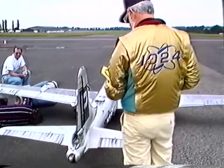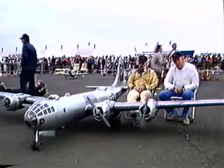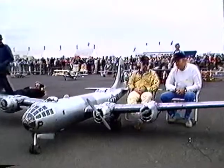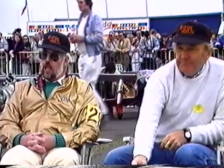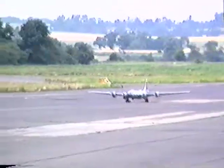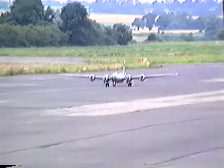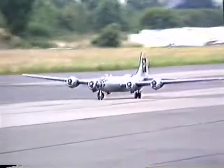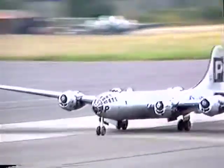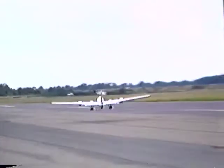It was on a strip where there wasn't an alternative runway, and it flew beautifully right from the first flight. In fact, we've had no problems, touch wood, whatsoever with the B-29. It's a superb flyer, and it really is a soft and gentle model to fly. The only thing you've got to be aware of is that there's a lot of inertia involved with a very large model like this, and you've got to touch the ground oh so very gently, because there's a lot of weight to carry through the ground. But it flies absolutely beautifully.